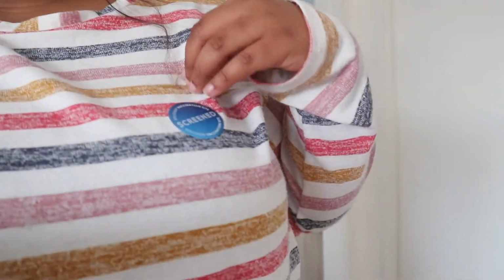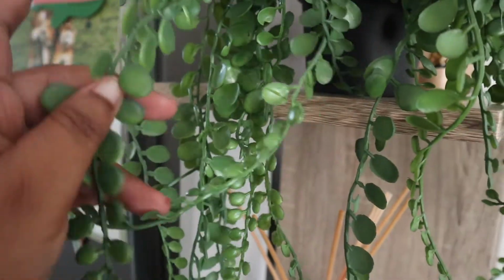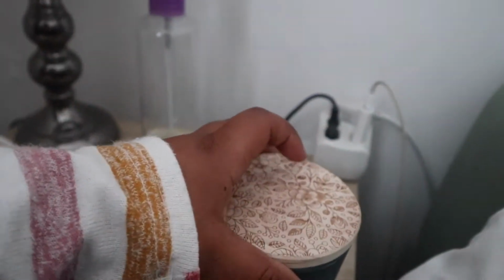We just got back from being vaccinated. Feeling a little exhausted. I was feeling lightheaded in the shop. I thought I'd show you some of the things that we bought. First little thing I got was this hanging faux plant. And then I found this candle, and it's called Orange Blossom. Oh, and it just smells so good.